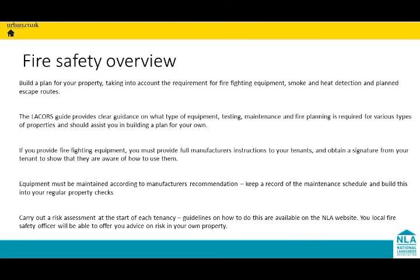Ultimately you have to ensure that you're compliant with all the relevant regulations regarding heat and smoke detection and the firefighting equipment. That's not just the provision of it, but also the regular maintenance of it, which I think tends to get overlooked a little bit. People just think they have to provide it, but it's essential to maintain as well, and also planned escape routes, which tend to be a bit more pertinent for HMOs, certainly the larger ones, but it is relevant anyway.